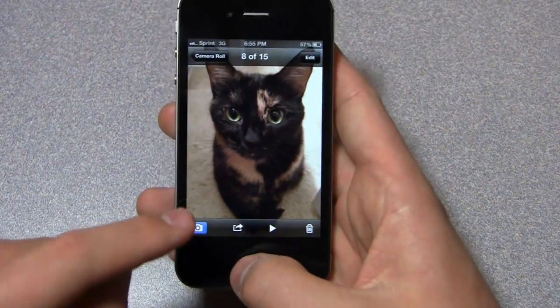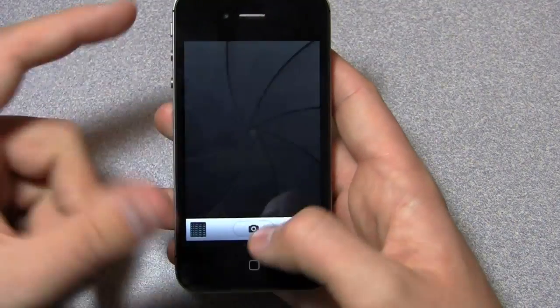But you do have the camera, and you'll see in iOS 5 they've added a camera button down here so I can easily flip right back.